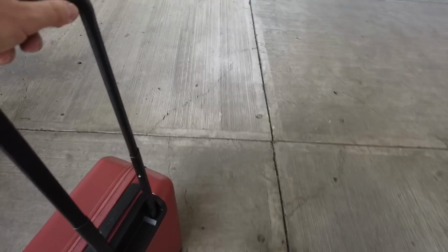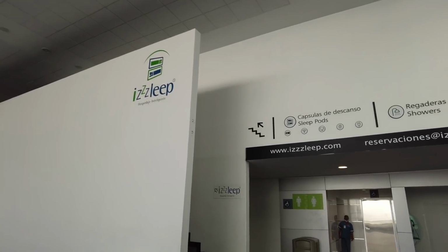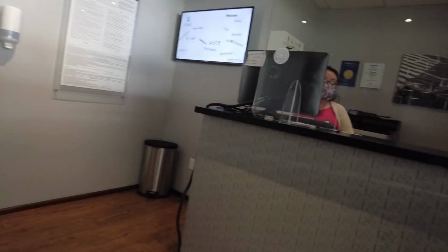He said one floor down. Here it is. Okay, well, I guess I'll carry my stuff up. I don't see any elevator. There it is.